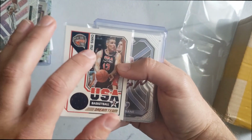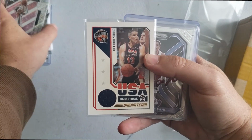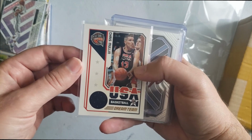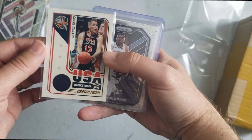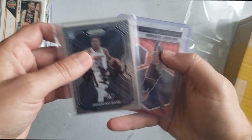I'm actually even considering trying to put together this set because I actually saw the Dream Team play when I was like 11 years old. They played an exhibition game in my hometown at the University of Oregon's basketball court against, I think it was Argentina or Chile. I can't remember now, but cool memory.